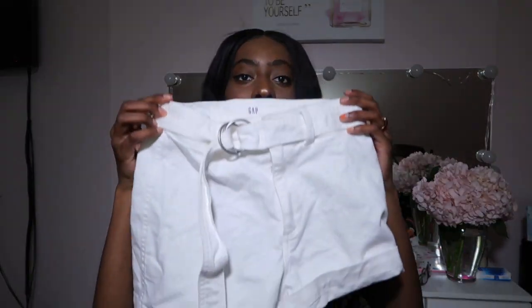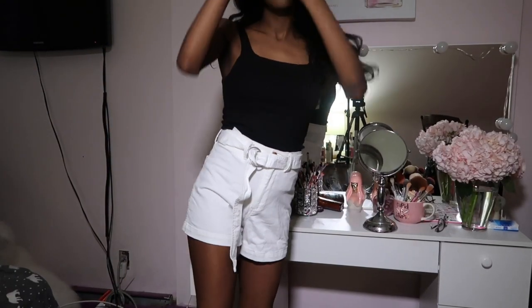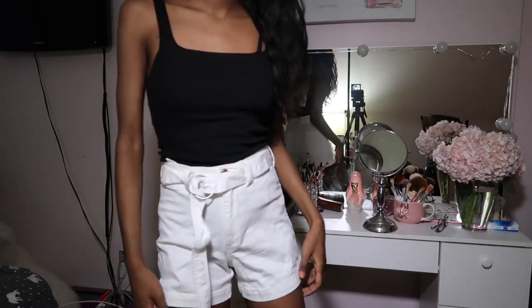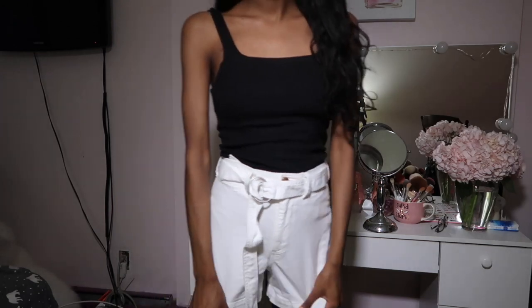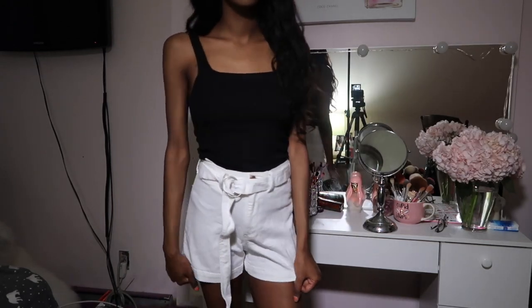Next thing from The Gap I got are these white shorts. These are khaki shorts, it says. And I got these in a size 0. My size is like 000. So this is it. I guess we'll see it. Try it on. And that's the things I got from Gap. Also, I got this dress from Gap. I'll just do a try-on haul on this.